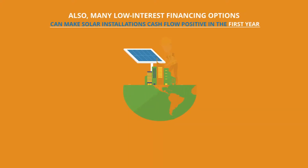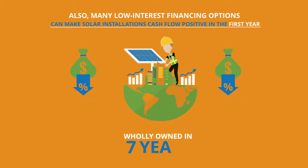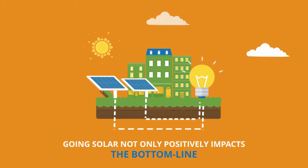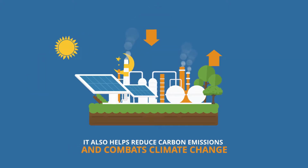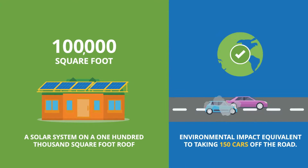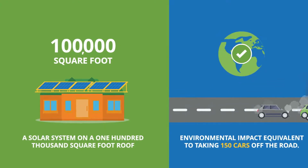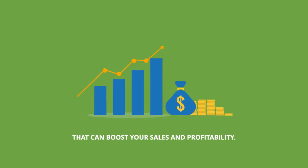Also, many low-interest financing options can make solar installations cash flow positive in the first year and wholly owned in 7 years. Going solar not only positively impacts the bottom line, it also helps reduce carbon emissions and combats climate change. A solar system on a 100,000 square foot roof has the environmental impact equivalent to taking 150 cars off the road. Going green creates a positive image for your customers that can boost your sales and profitability.